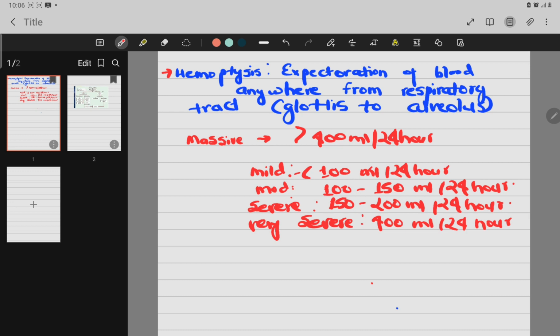And hemoptysis is of four grades: mild, moderate, severe and very severe. Mild means the amount of blood expectorated is less than 100 ml per 24 hours. Moderate means 100 to 150 ml per 24 hours. Severe means 150 to 200 ml per 24 hours. And very severe means 400 ml per 24 hours.